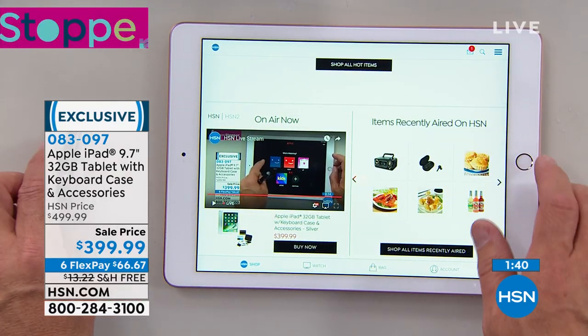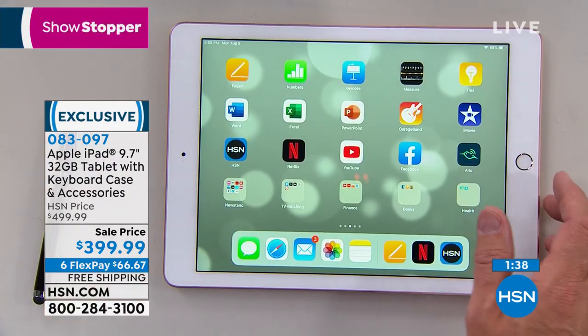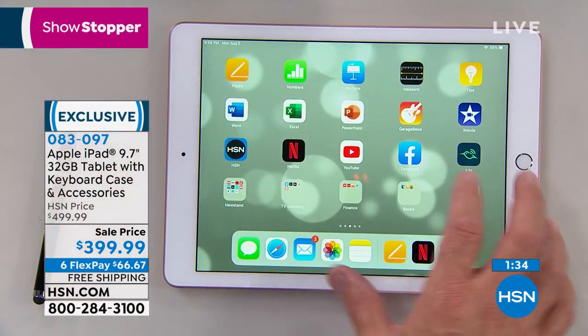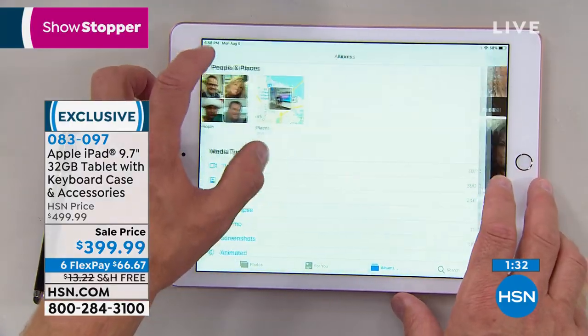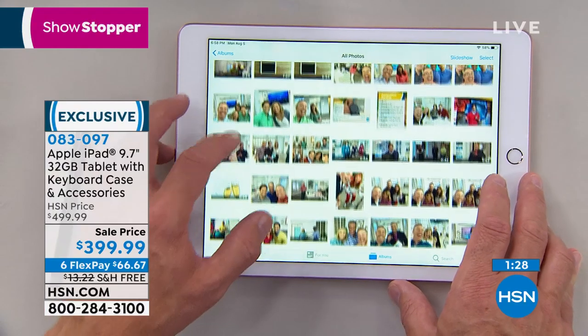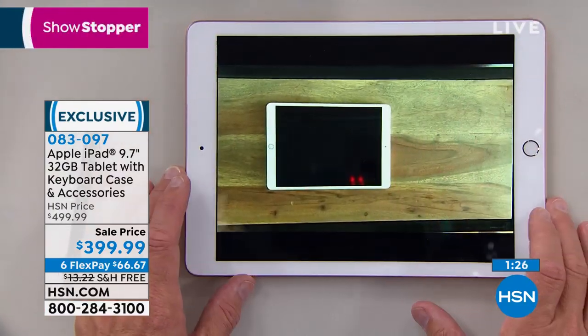If you're not an Apple user, get it home and realize you have such peace of mind in terms of 2 years of Total Tech Premium to ask a question. If you're an existing Apple user and want to move in, I love showing everyone this real quick because moving into a new tablet or computer can be a little daunting. Look at how Apple just makes it so simple.